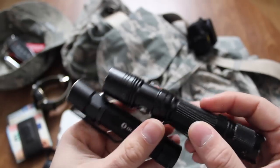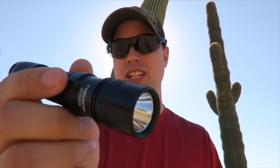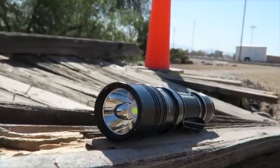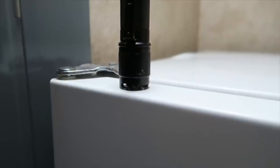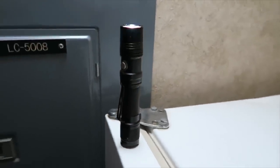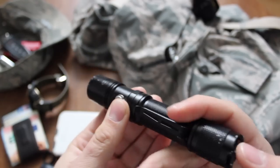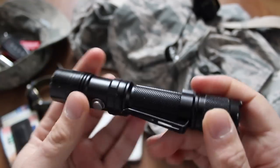I'm going to show you guys a couple of the other flashlights that I keep on me. And this is from ThruNite. This is the TN12, the newest version of it. One thing that I like about this is that it can tail stand. I like flashlights that can tail stand. That way you can light up a whole area. If there is a disaster or something, you can have area lighting. And I like just how easy it is to find the mode button and the knurling.